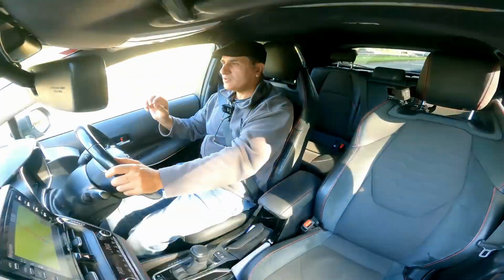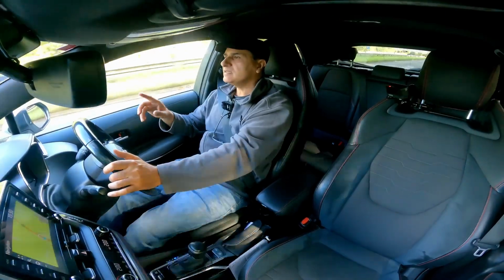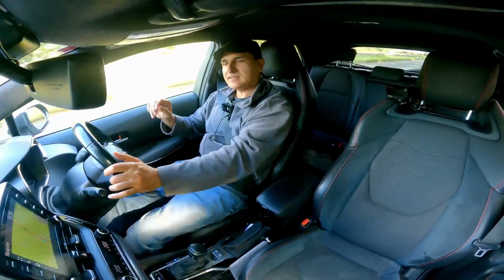So it's very important to learn and practice on this roundabout before you go for your test at Kings Heath Driving Test Center.